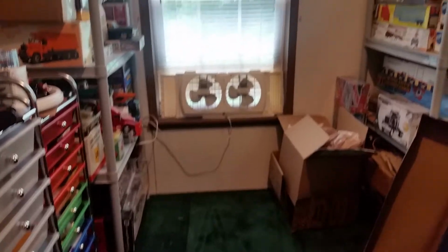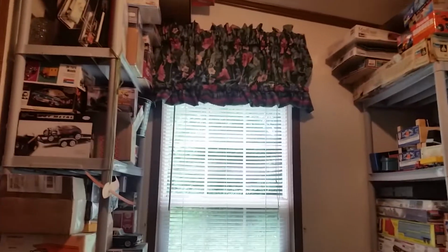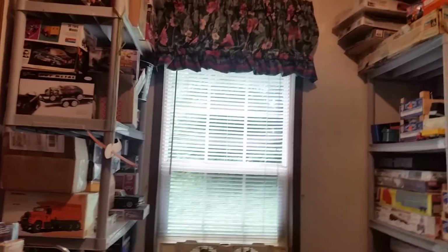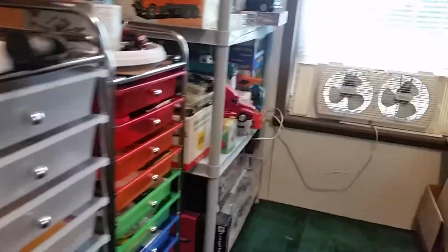And I got my hobby room cleaned out. Got the other bedroom. Got the closet cleaned out and put all these boxes I had in there. I had a shelf here behind the door; took it out, put it in the other room, got models stacked on it. So it gives me a little more breathing room in here. So I got this here.